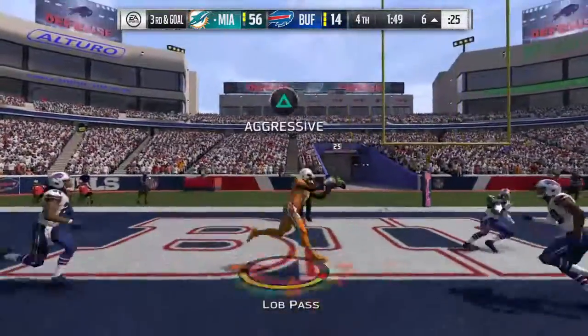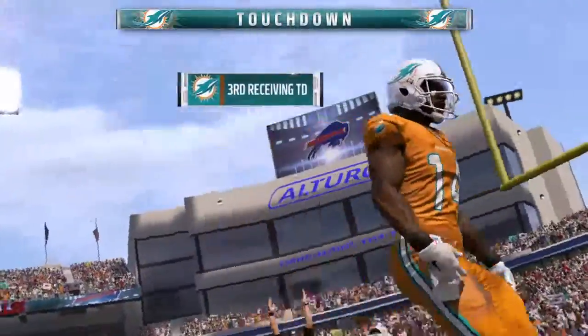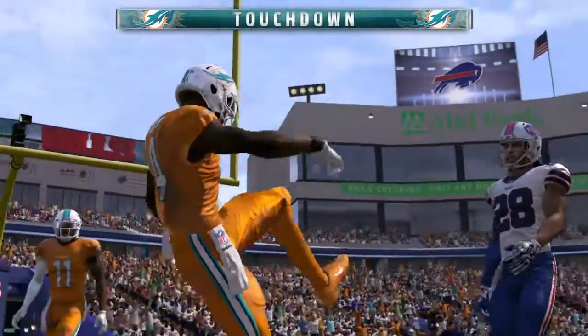Now Tannehill on 3rd and goal. And give him another 6. It's caught for a touchdown, and the blowout continues.